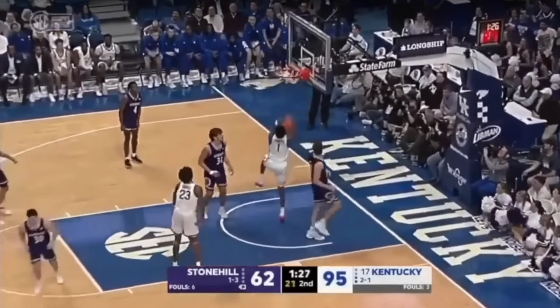Moving off ball is one thing. Being able to drive and not make a bad shot and then make an extra pass is absolutely amazing, and that's why he's going to do really good in the NBA.